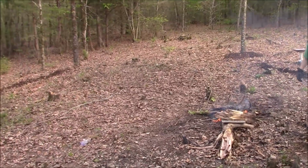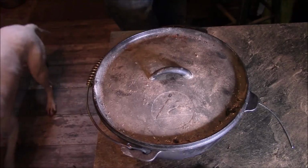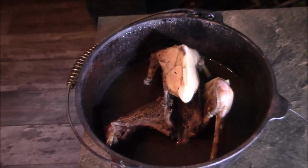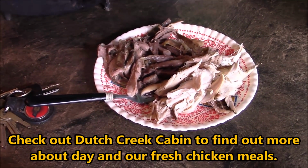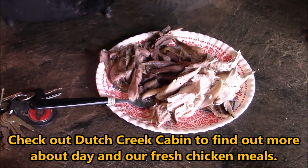This is a nice clearing. This is gonna be the most tender chicken. It may be only a couple pounds, but that's going to be a good couple pounds.